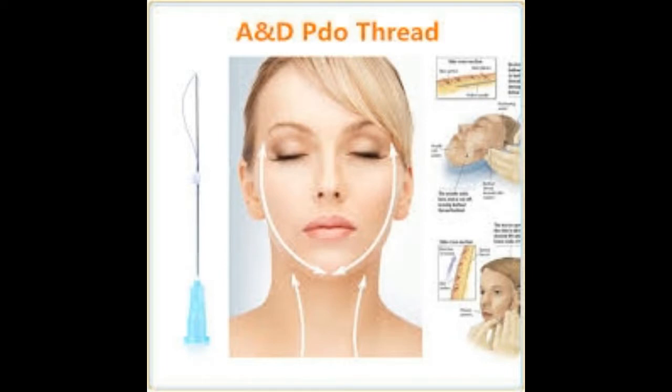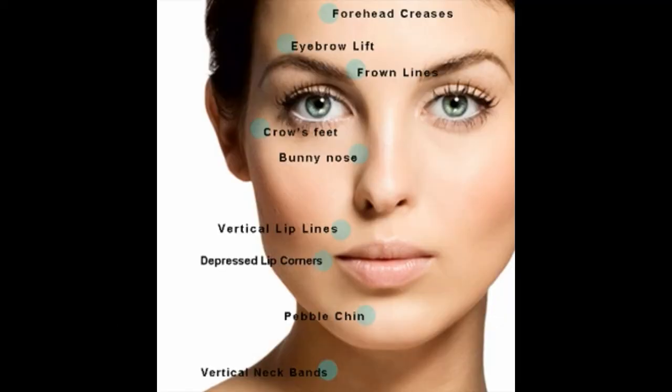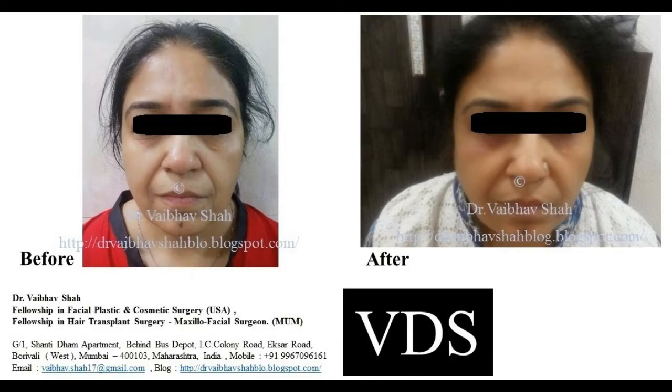Facelift without surgery. Well guys, in this particular video, we'll be talking on a facelift but without surgery. Undoubtedly, everyone would like to look young and presentable. Nobody likes to have a jowl and wrinkles on their face. But everyone is not prepared to go for a surgical procedure and a great downtime. So they have an option to choose a non-surgical facelift or a facelift without surgery.